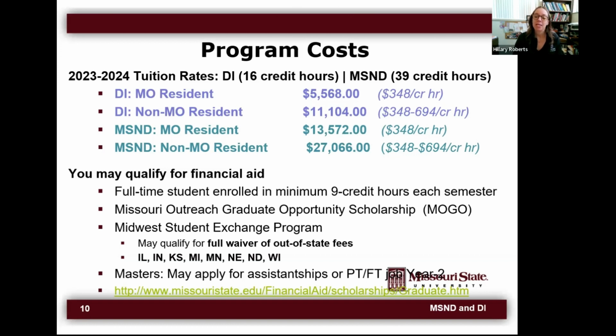The master's program is a minimum of 39 credit hours. We have a non-thesis and thesis option. If you choose the thesis option, you're going to have more credit hours than 39, up to 42. But I ran these numbers at 39 credit hours. So again, quite affordable, under $15,000 for tuition, non-Missouri resident under $30,000. Also for non-residents, if your undergraduate GPA is 3.25 or higher, and you're from one of the states listed below under the Midwest Student Exchange Program, so take Illinois, Indiana, Kansas, and on down to Wisconsin, you do get a full waiver of out-of-state fees, like tuition and fees.